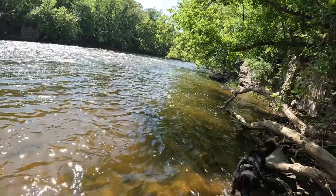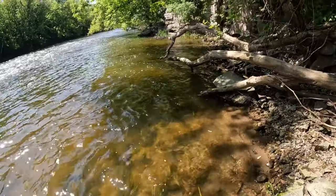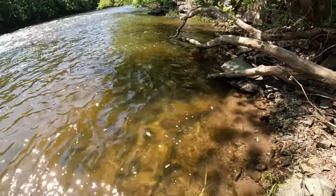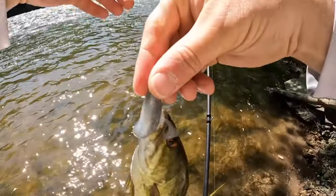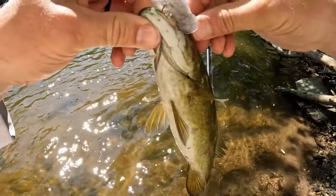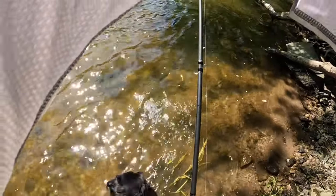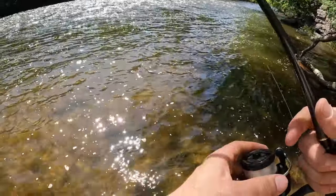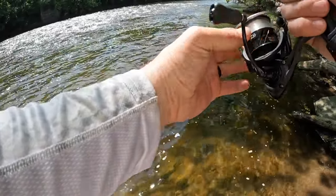Got him. Let's go. Feels like a decent fish. He was right underneath that current. Nice little smallie. That didn't take very long. Only a little swim bait. Beautiful. Got a little Ned rig out here. See if there's anything else biting.